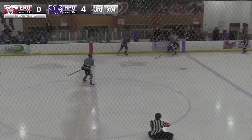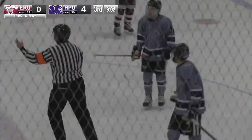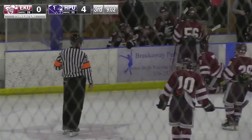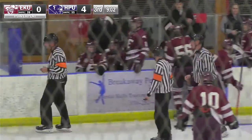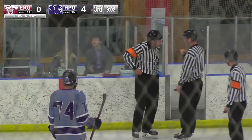Oh, and the ref falls. Oh, and another ref falls. Oh, Lord. It's madness in Greensboro tonight. Both refs wipe out. It's hard to keep control here. Everyone's okay.